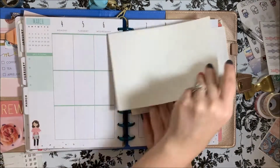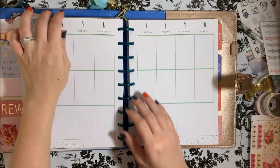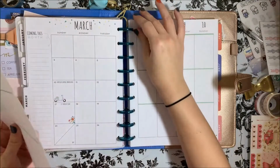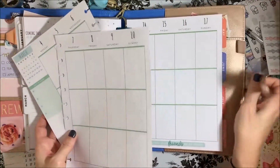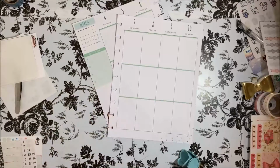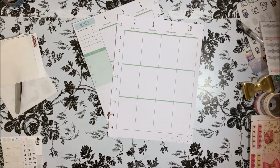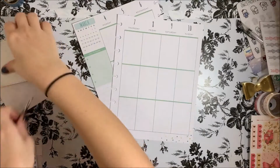Oh my gosh, I just love this kit so much. It is so pretty. I'm so excited to use it. I still have to do my March monthly, which I always feel like I'm so behind on, but I haven't found a March anything that I want to use yet, and I'm trying to decide if I want to just make my own. So that's kind of holding me up right now.